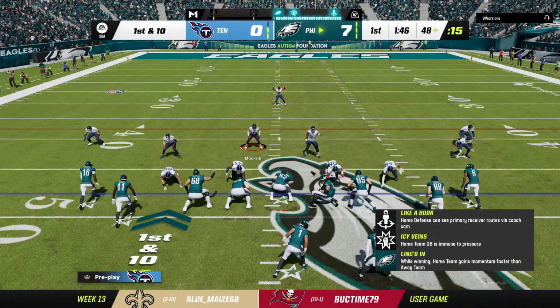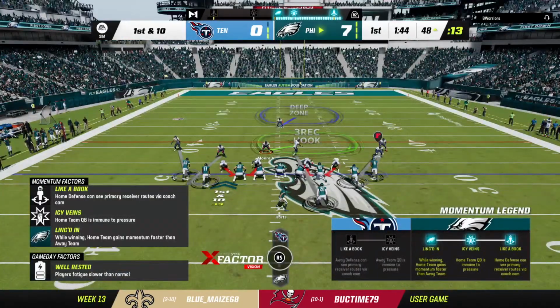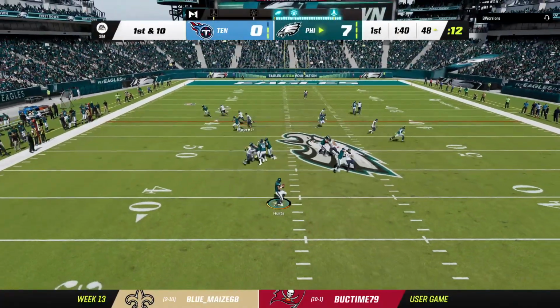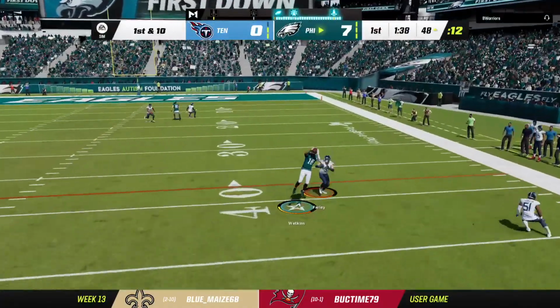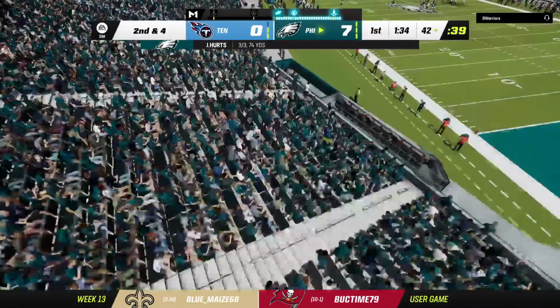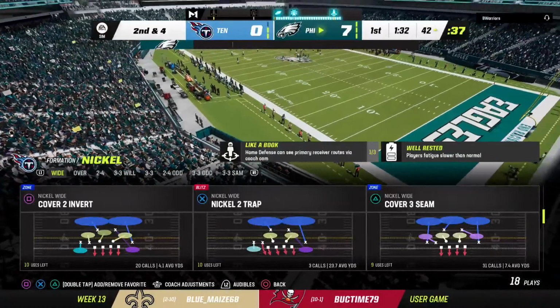Cooper, 19, 5 years. Hurts. He'll hit Watkins on the crossing route. And they'll get this down to the 42-yard line.